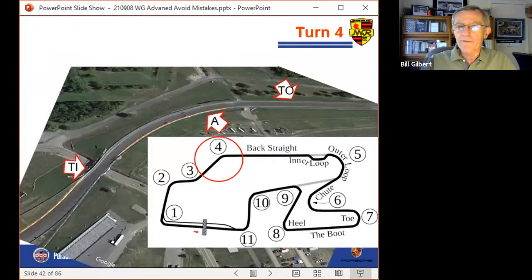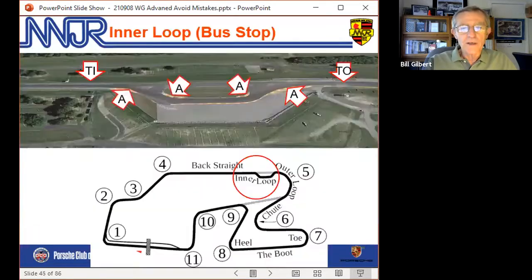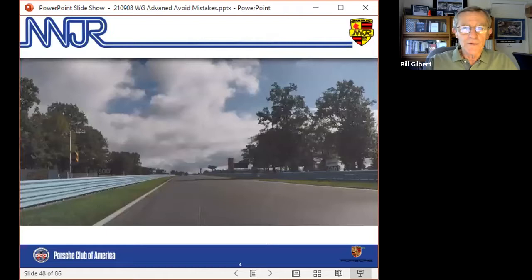Turn 4, even faster, right? And feeds onto the back straight. Flag station at the end. I already mentioned the crown and the back straight. The bus stop, everybody knows what that looks like, I hope. Here's another view of it. A couple of views of it.